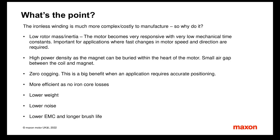Also, higher power density, as we've moved the magnet from the outside around the edge of the case to the heart of the motor, we get far more out of the magnet for a given size. And also, because the manufacturing process is far more precise, there is a much smaller air gap between the coil and the magnet in the motor. Because there is a smaller air gap, the motor has a much higher power density. So you get more out of a motor for a given size.